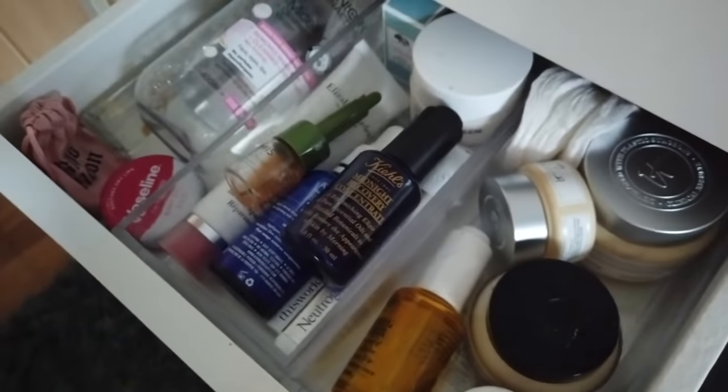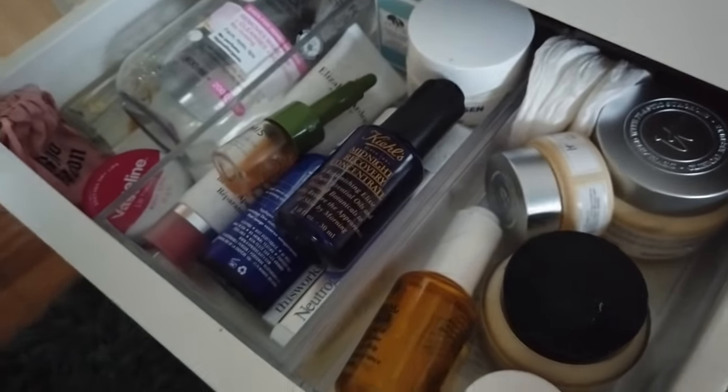There it is. That's where it's going to go. Obviously, this drawer is full of makeup, which I've shown you before. This one is for my skincare, which is... Oh, wait, that's in the wrong drawer. It kind of looks messy, but it's not. This is my skincare drawer, my everyday drawer. It's got my keys in, my purse at the back.